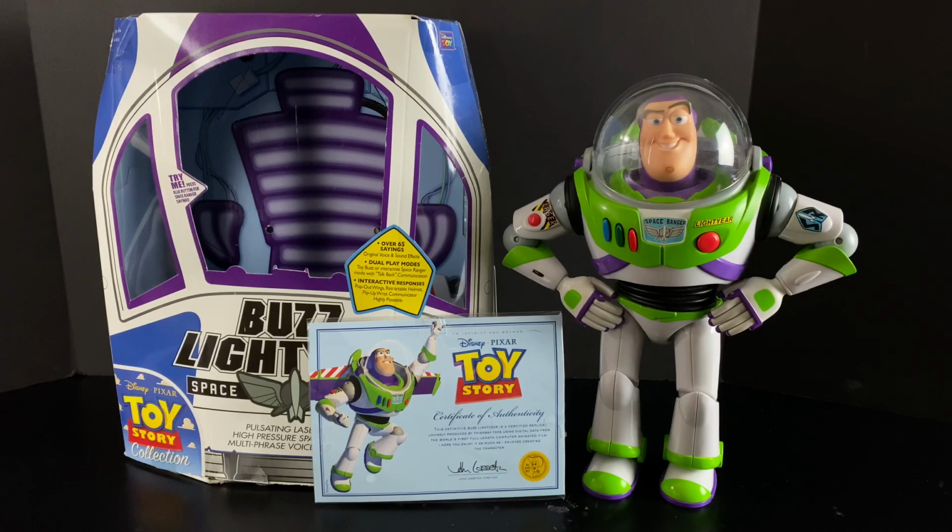All the way back from the year 2009, we have Toy Story Collection Cloud Pattern Buzz Lightyear, and I couldn't be more excited to get this. I found it for $160. That's it, including shipping. It came all the way from the UK, so I had to wait about a month to get him, but it was definitely worth the wait.